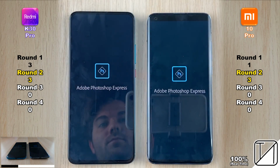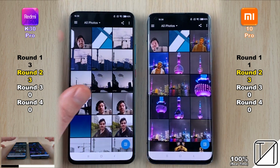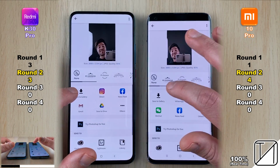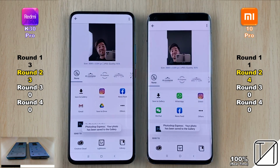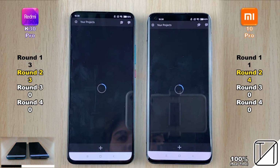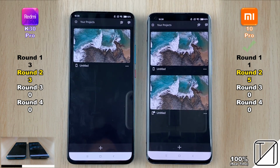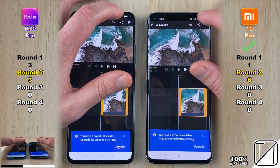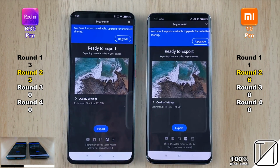Going into Adobe Photoshop Express this time around, it was too close to call. So how I do this test is, if it is too close to call and you cannot see it with the naked eye, then I do not allocate a point. If it is only maybe a split second or 2 quicker on one phone, but it is obvious that one phone did indeed open the app quicker or open up a project quicker, as you could see over here, the Mi 10 Pro opened up the project in Adobe Rush slightly faster.